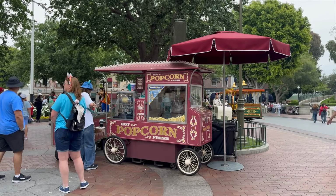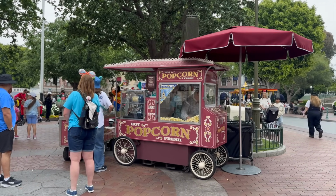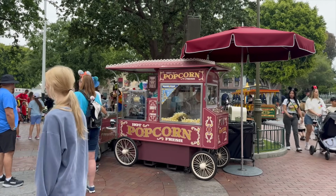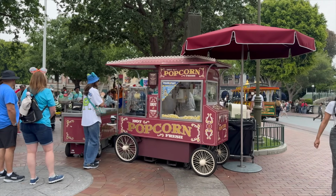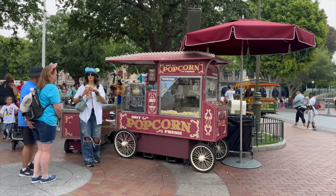Also here on Main Street at the popcorn stand, it looks like the Coco guitar bucket has officially restocked, and that will run you $26.75. Now, the thing about this is the other buckets also recently just came back, and we'll talk about that more in this video, but let's keep moving.